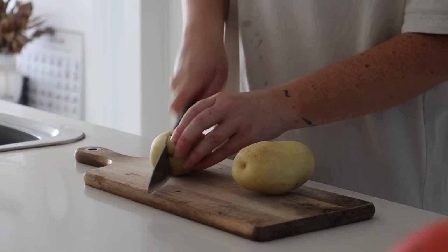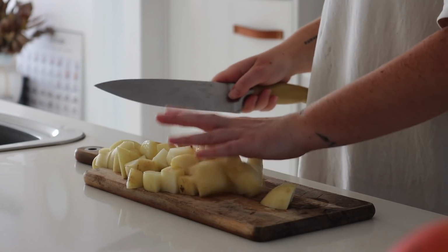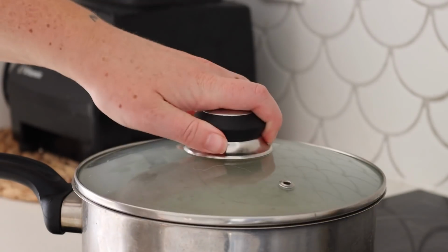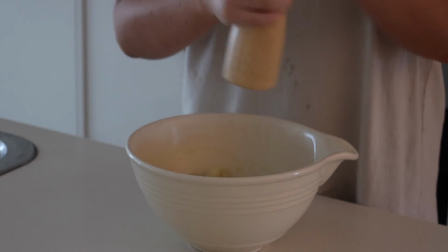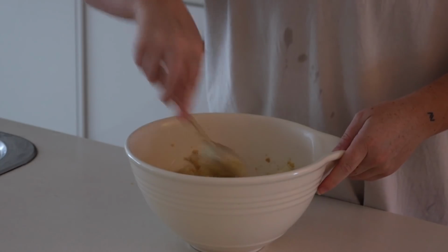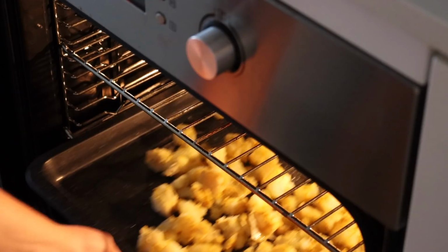And then when it came to dinner time, I was really in the mood for potatoes, so I chopped some potatoes into like 2cm pieces, and then I put these into a pot of boiling water for about 15 to 20 minutes. Once they were nice and soft, I transferred them into a bowl, and then I added some olive oil, salt and pepper as well as nutritional yeast, and I tossed this all together so it was nice and well coated.